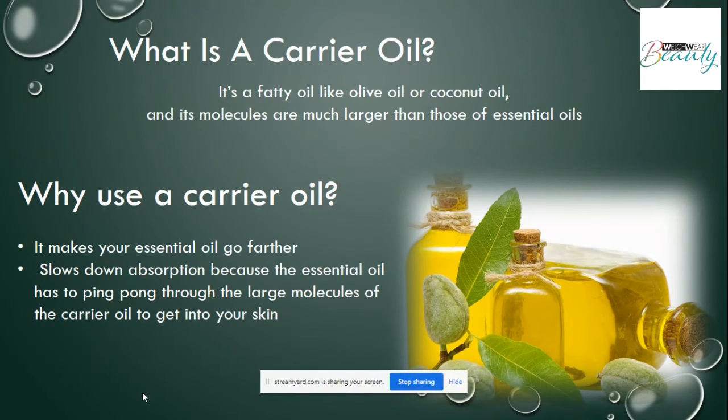But sometimes we do need carrier oils. Sometimes we're making a blend of something and we want it to last a little longer, or we're making a massage oil, right? So we might put a coconut oil or olive oil. Young Living actually has a product called V6, and it's a mixture of fatty oils, and it's a perfect product to have when you're sharing oils with someone new.